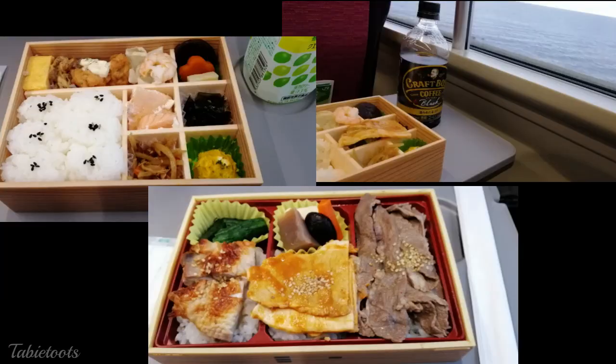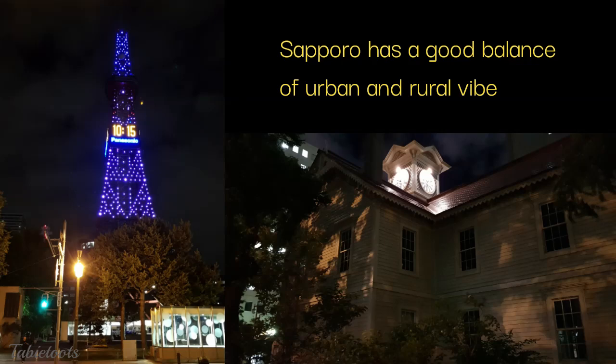Since we slept and had dinner on the train, after checking in at the hotel we were still able to stroll around Sapporo. The temperature was a bit chilly and the streets were bright but quiet. Even if Sapporo is the 5th largest city in Japan, the vibe is chill and relaxing.